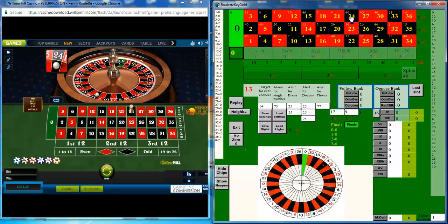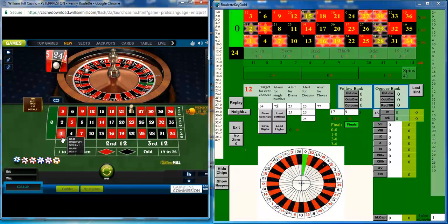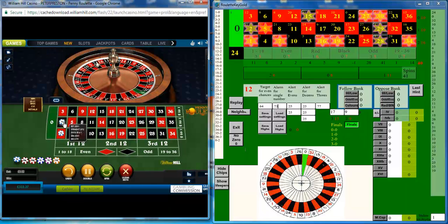After 40 spins, there are 13 numbers left unhit. Any moment now, oops, there we go. After 41 spins, there's 12 numbers which RouletteKeyGold automatically shows us. I decide to bet on these. As I said, it pays 3 to 1 and it is often worth a bet.